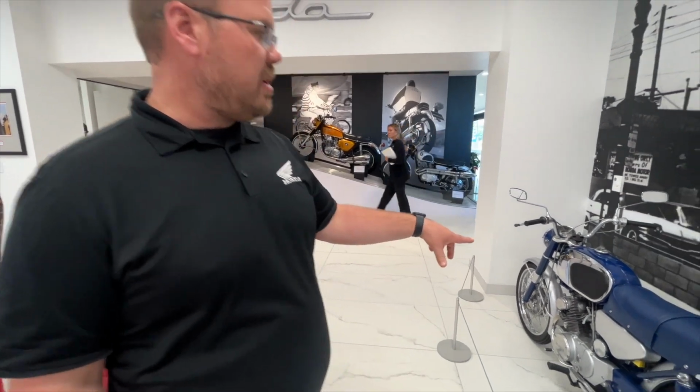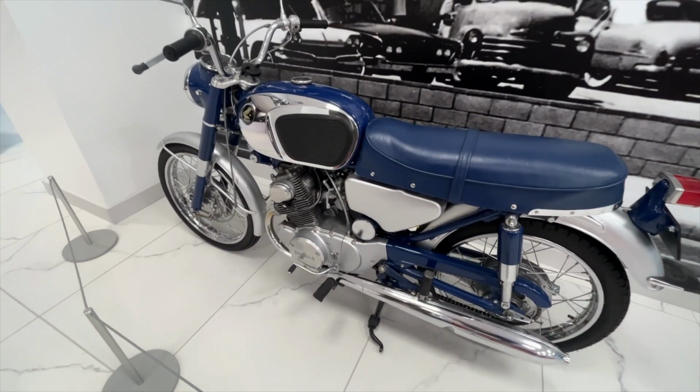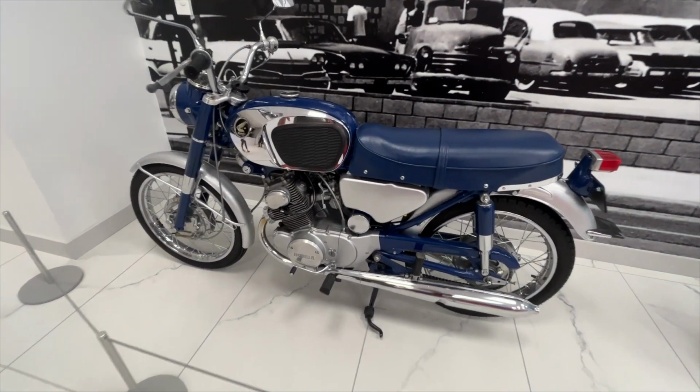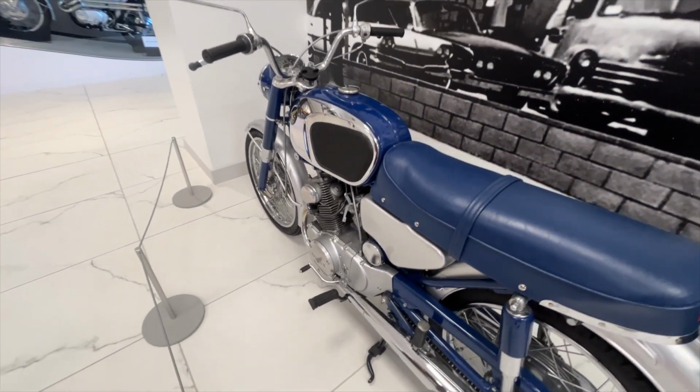Kind of our really popular small displacement bike. Honda really started as a small displacement company, and bikes like the CB160 you can see here have a lot of those style features, but really provided a mass-produced vehicle that was really affordable to the average customer. Now what kind of engine is in here? So it's a 160 twin.